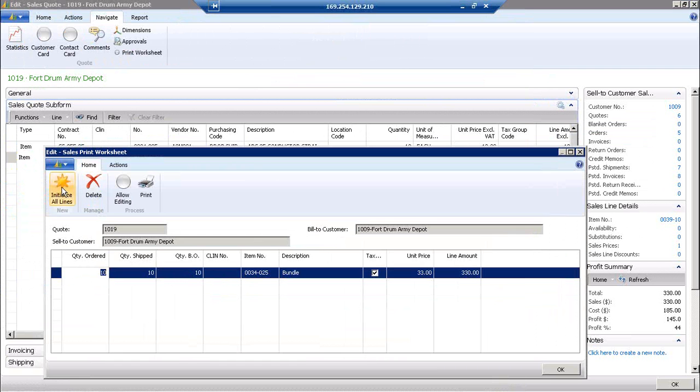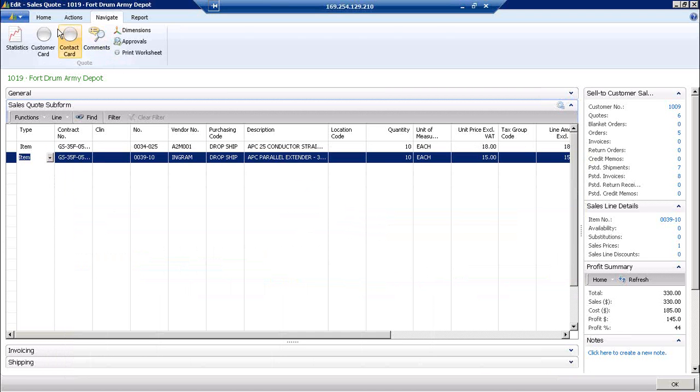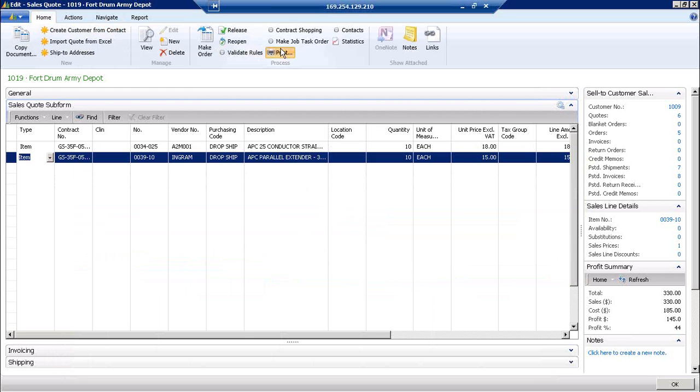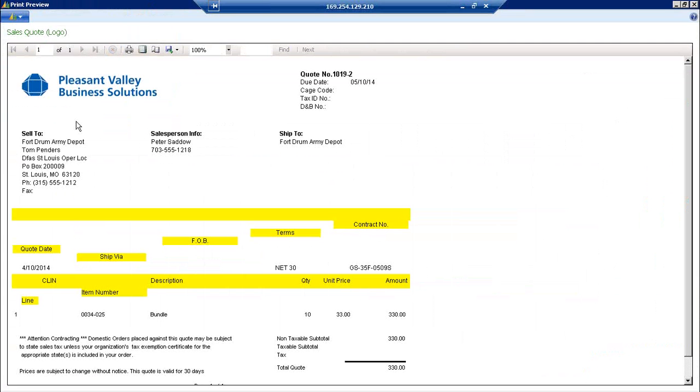So I can actually have that print worksheet look different than what's the line level detail. The line level detail, we're going to use that to send it off to the vendors, but the way it looks to the customer might be different. So the print worksheet allows you to have the printout be different than the detailed lines. The detailed lines are always going to be everything on there, and then on the print worksheet, I might want to just see, in this case, that this is a bundle item.